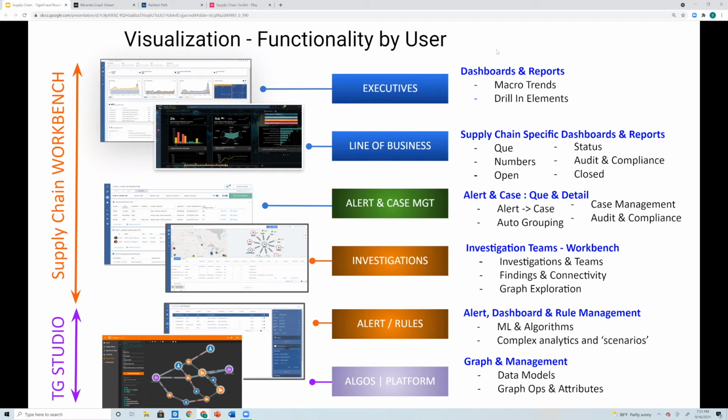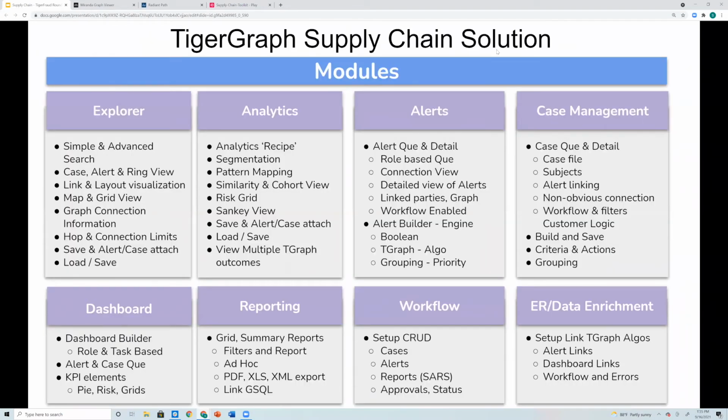So the modules are pre-connected to TigerGraph to allow you to get a jump start. Now, what are those modules? We have multiple here. We don't have to go through all of them, but the point is the ability to explore data, show analytics, right? Be able to find rules or triggers or alerts, be able to find whatever these anomalies are in our supply chain or capacity or planning or whatever they may be. And then finally, we have some support capabilities down below for your organization.